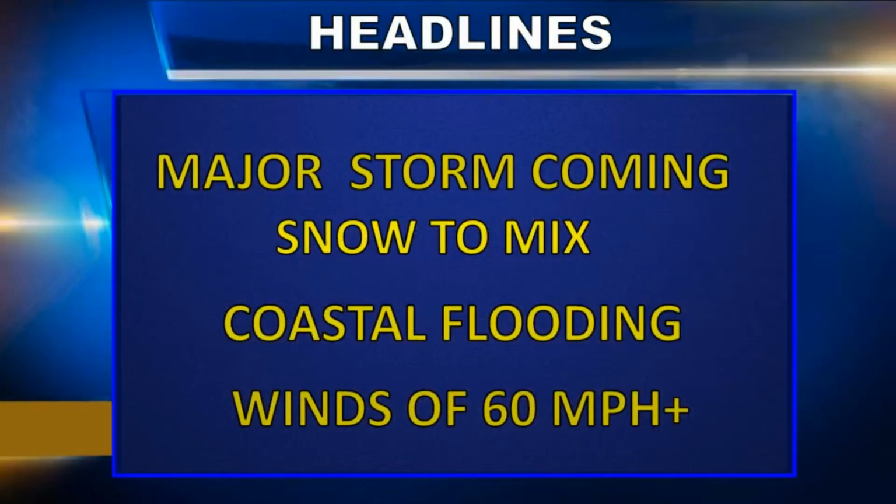Let's check out the weather headline. Major storm coming throughout much of New England, including in our own backyard. We are talking about the storm starting out as snow and then going over to a mixture of snow, sleet, and rain here on the Cape, and potentially going back to all snow late Tuesday night and Wednesday morning. I'm also very concerned about coastal flooding at the time of high tides with the northeast wind, perhaps gusting 60 to 70 miles an hour.